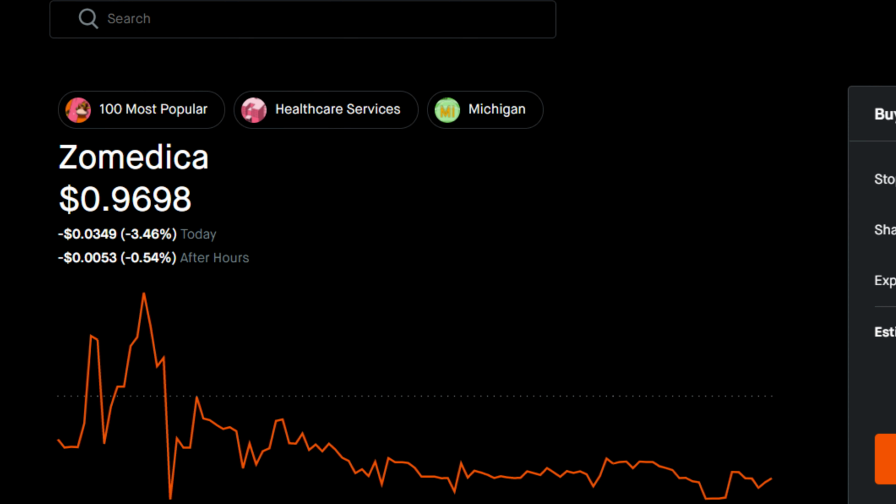Right now, Zomedica is trading for around 96 cents at the time of this filming. And as we draw closer to March, we will likely see a higher bottomed out price whenever it has those swings back down. Hopefully soon it will stop going under $1 and it'll just keep ticking up from there. But there will be a lot of volatility moving forward for a while, for months with this stock, and it is offering a great opportunity to make some profits off of this thing if you play it right and you time it right.